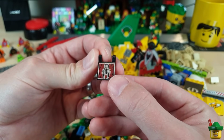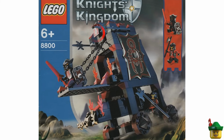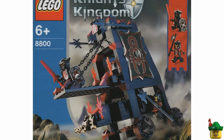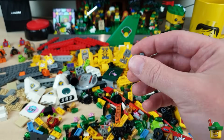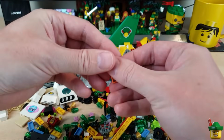So yeah. So that came in a few sets, including 8800, Vladek's Siege Engine from 2004. And it seems that the bad guys always get the best sort of kit, really. I mean, that looks really good fun, if you ask me. But the goodies just get a really boring catapult, and then he gets a great big amazing siege engine.